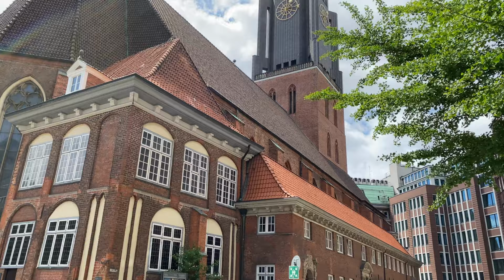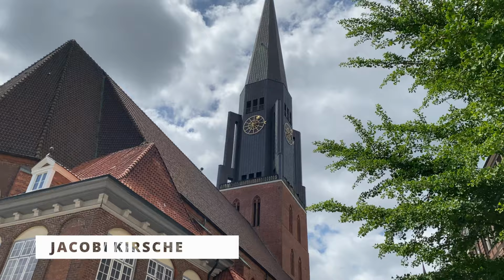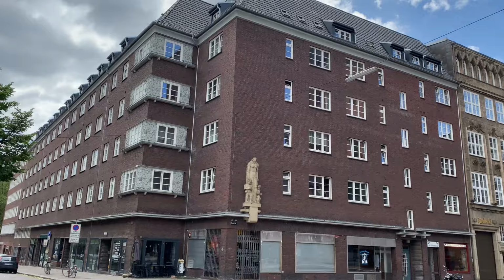So this is the St. James Church, also called Jakobikirche in German. It's located in the city center.